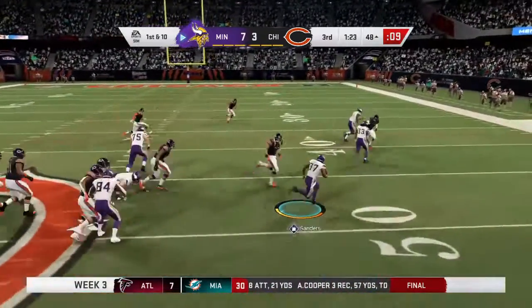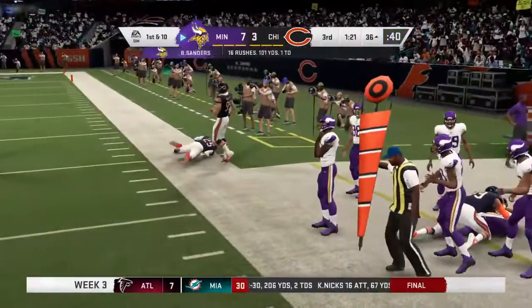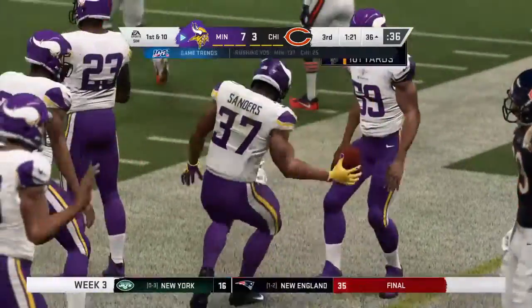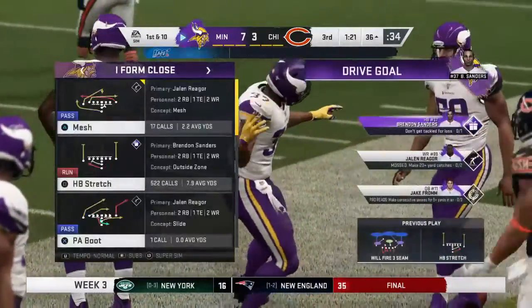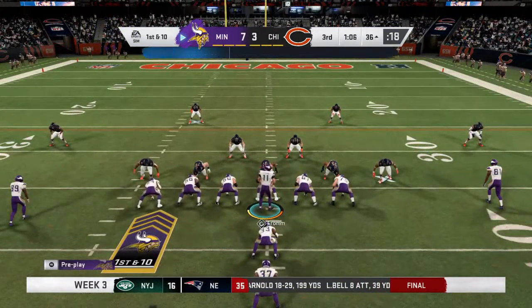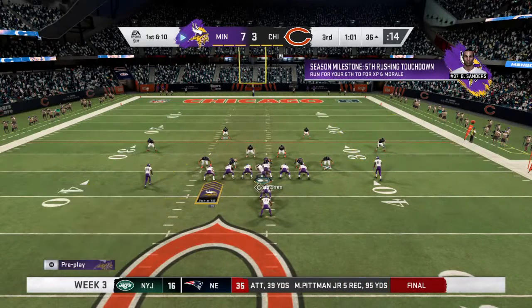Now a carry for Sanders. 12 yards there. First down, Vikings. They're trying to show that they can run the ball and protect this lead. Give it to the backs, play a little bit of keep away, don't you think? And that's probably a good philosophy at this point. Going to make that defense stand up and stop them.